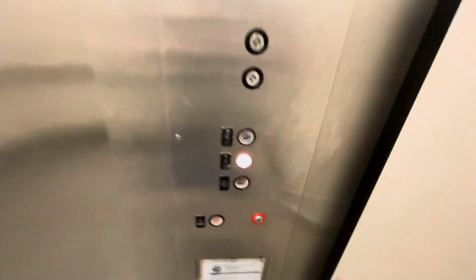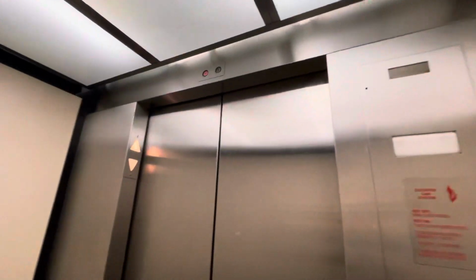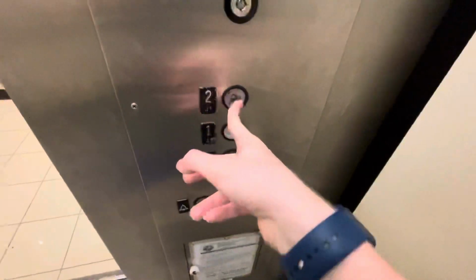That button's seen better days. What the hell? You going up? No, good.